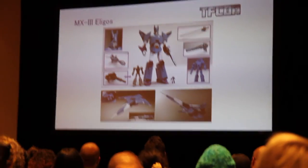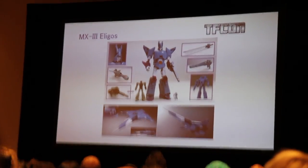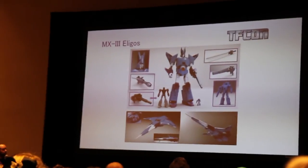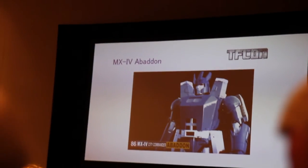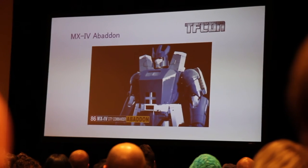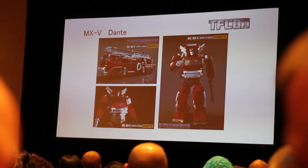X-Transbots, they're really pushing along with some new stuff. They have a new version of Omni. They improved a lot of the old defects they had the last time. Elagos and Trentium is almost ready to go. We can see a pretty close to finished sample in the case. Abaddon is still coming. A lot of people were concerned that it wasn't going to happen, but it's still happening.